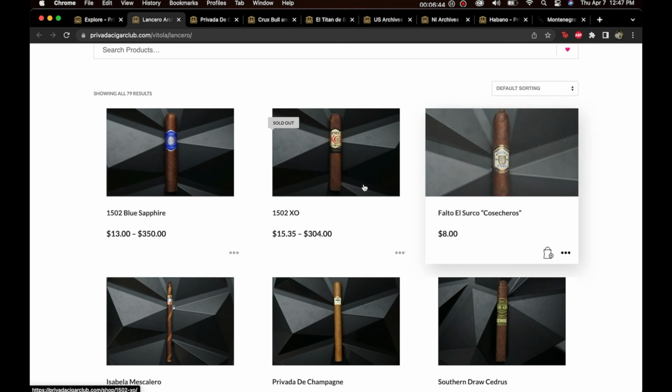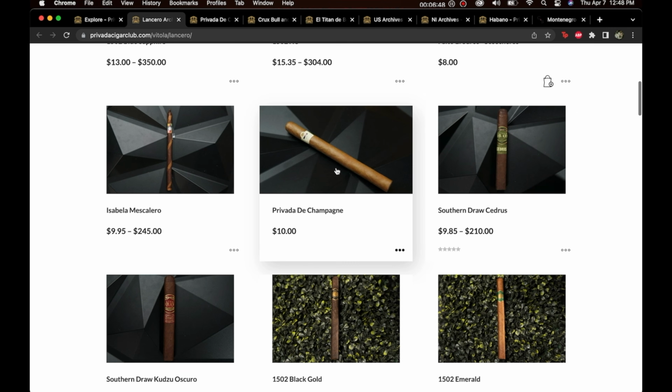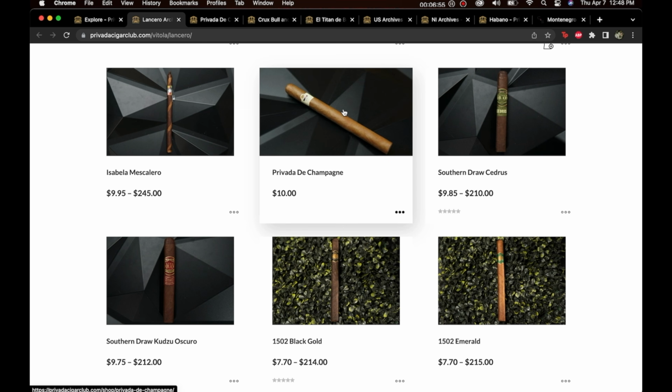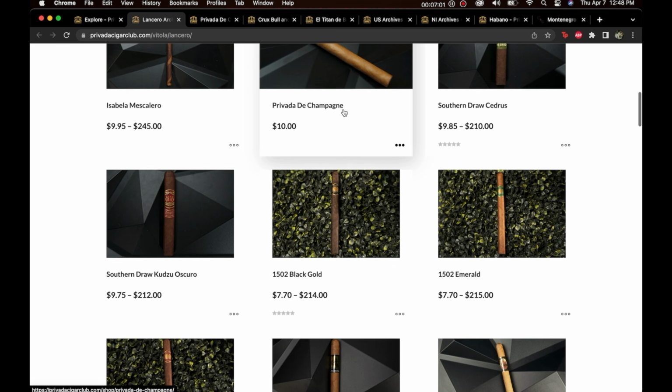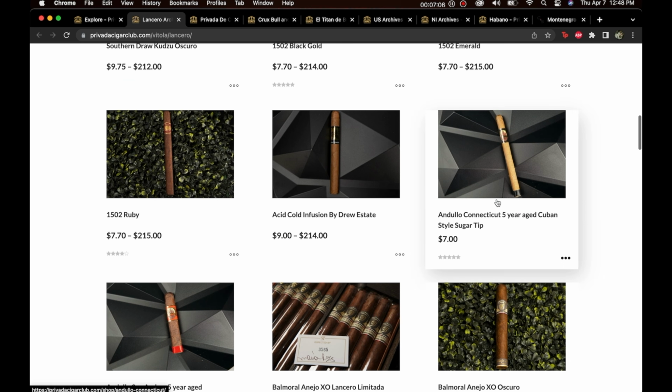Now, again, some of these are inaccurate. In the beginning, it's not going to be perfect. But for the most part, you can start to. So if I had just searched by Lancero and I had never had the champagne before, this would have populated on my screen. So again, it's not necessarily perfect right now, but it is a great way to narrow down our searches to find Lanceros. Because I love Lanceros. I love that Connecticut Lancero.